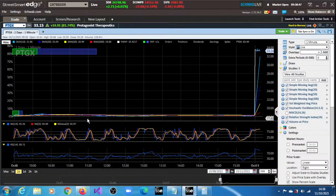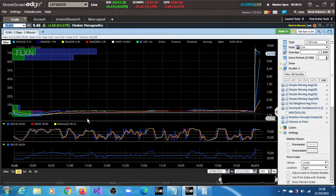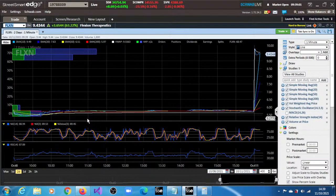Okay, let's look at FLXN. FLXN is up. It was actually up 72% in the pre-market session, so it's cooling off now. It has converged with its 10-day moving average right now. But the 14-period slow stochastic oscillator is now overbought. All the lines are in the overbought territory, so there's a good chance it may retrace further. Yeah, that's what is likely to happen.